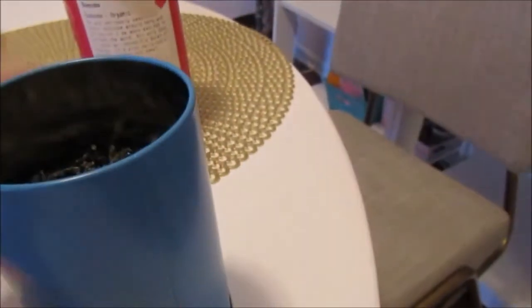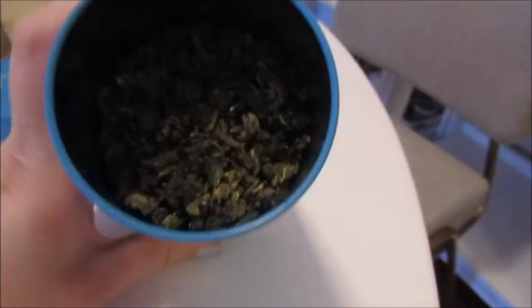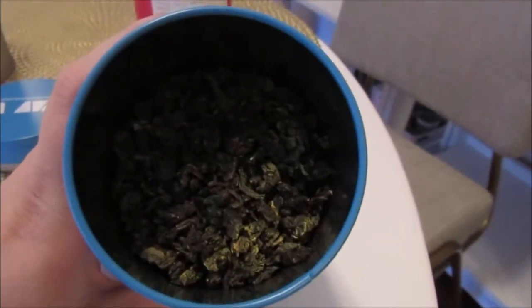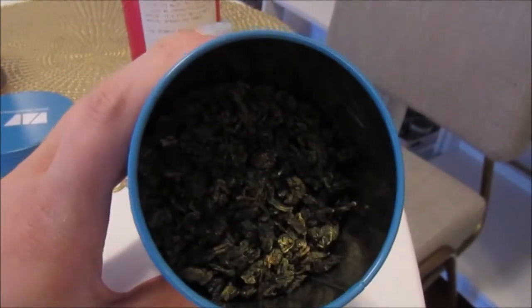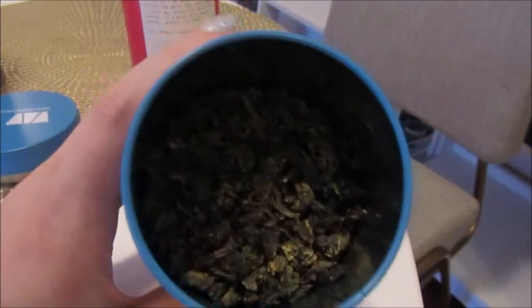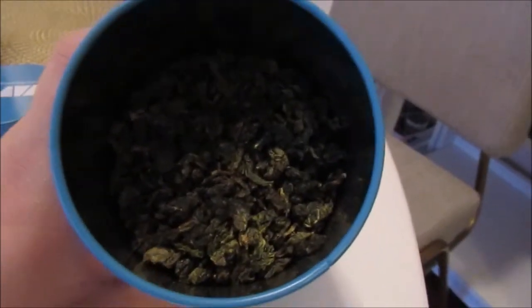The tea leaves are rolled up into a ball, and when you steep it, which I'm going to, so you'll get to see, this is a tea that you especially want to use a big infuser for and not a disposable tea bag, because it needs a lot of room to expand, because it just really blows up. Those leaves open up all the way, and it's just really cool to me.